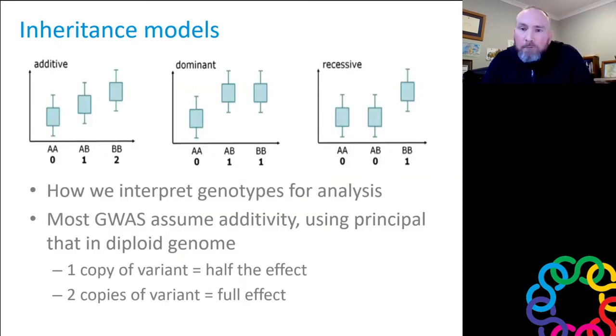So I thought just before I go on, just to define what it is we're talking about with different inheritance models, having shown those additive and recessive models on the previous slide. Basically, the decision to encode genotypes in different ways can get at some of the different mechanisms through which these mutations act. So it's about how we interpret the genotypes for analysis, and that's why it's important.